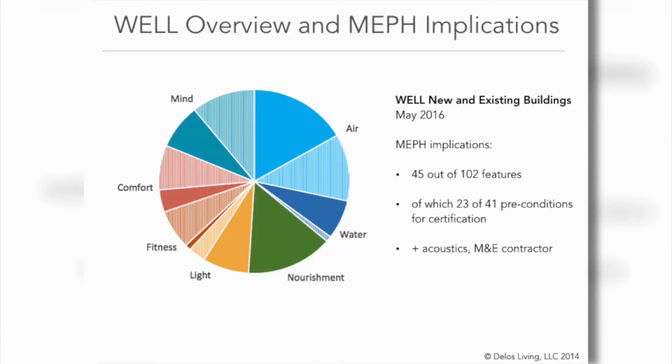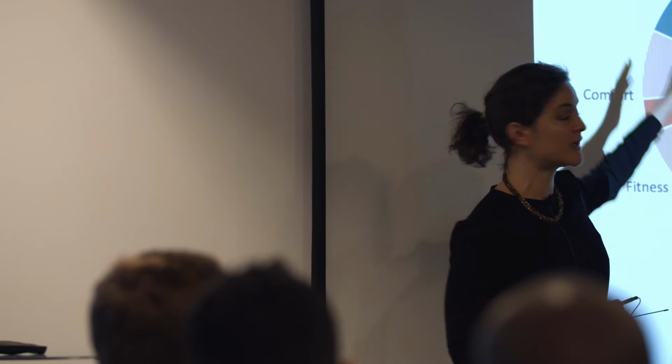So Anne-Marie gave you an overview of all the sections. There's 104 features in the WELL building standard, and about half of them are M&E related, particularly when you look at the mandatory ones, which are essentially what is required to even get silver certification. No surprise, most of the MEP implications are in the air, water, and light and comfort categories, but there's also quite a lot in the mind section. None in nourishment, so you don't yet have to advise on food, just in case you are worried.